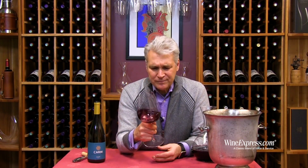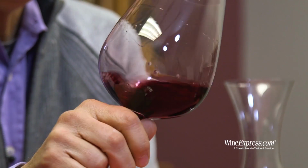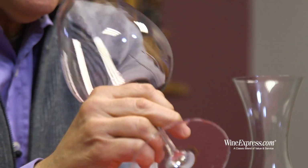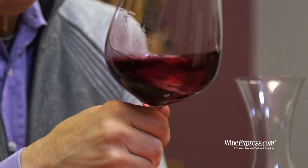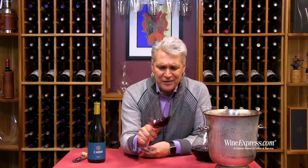Very supple, good balance, easy. Don't need to age it anymore. It's something you're just gonna pop the cork, throw it in a can and drink it. You can match this up with some pretty nice, full-flavored foods, I think. Go well. Happy drinking.